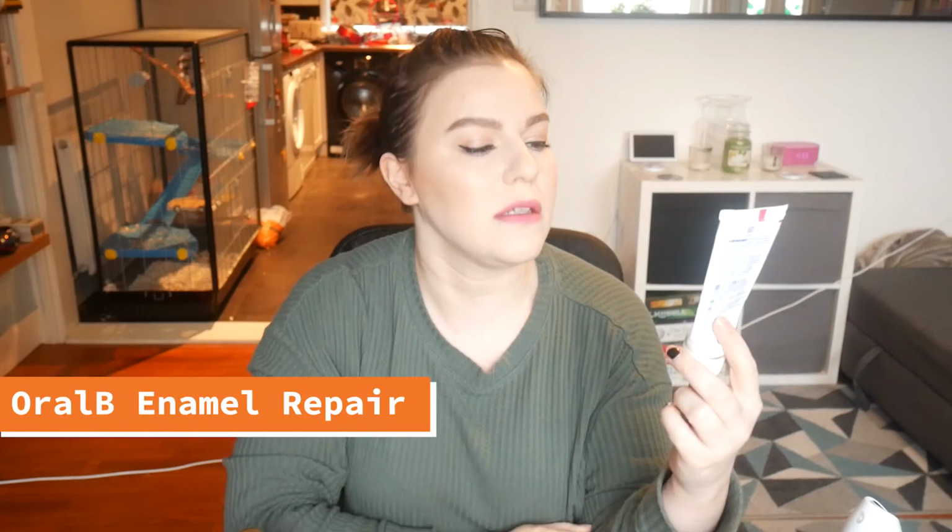It's so good. I'll get the kind of weird ones out of the way. I finished a toothpaste. This is the Oral-B Gentle Whitening Gum and Enamel Repair. It was a nice toothpaste. I have lots of toothpaste upstairs. Probably wouldn't repurchase unless it was on offer, because that's how I dictate what toothpaste I buy.